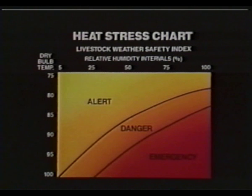Weather is always a concern when hauling livestock. Livestock are sensitive to extremes in either heat or cold. When considering hot weather conditions, we can use the Livestock Weather Safety Index, which is available through USDA. That index is a combination of relative humidity and air temperature and describes conditions which might become dangerous or potentially lethal to livestock during hauling.